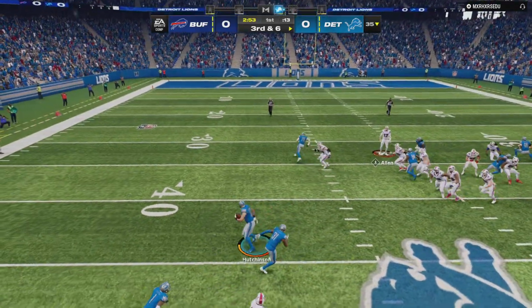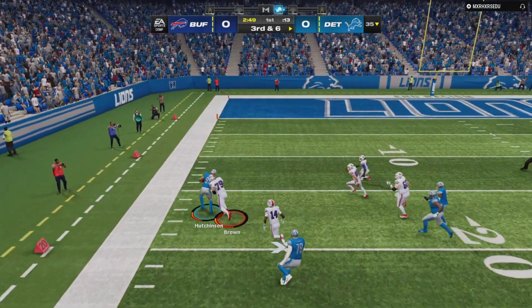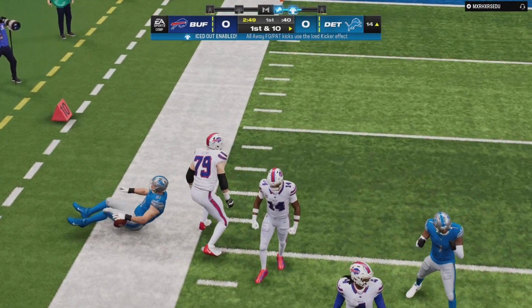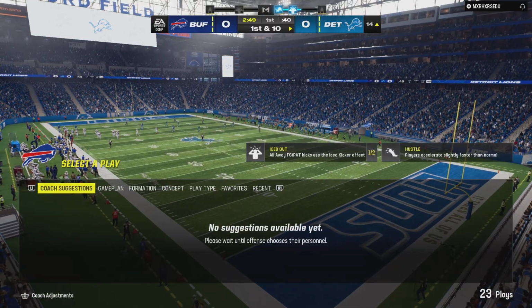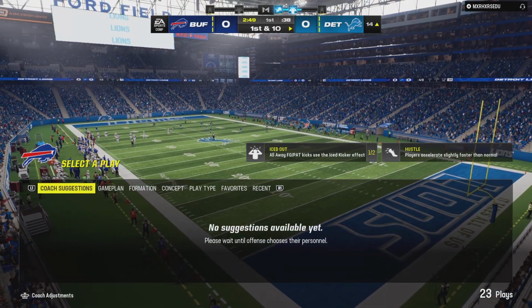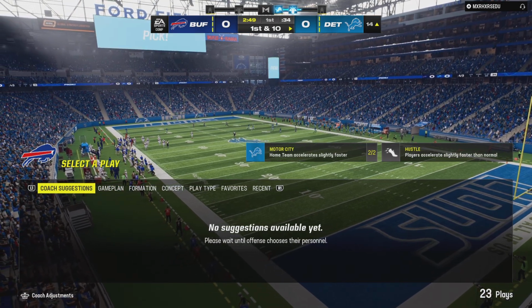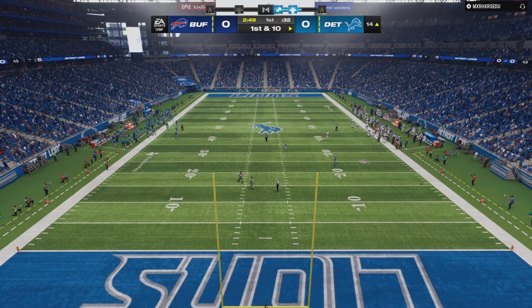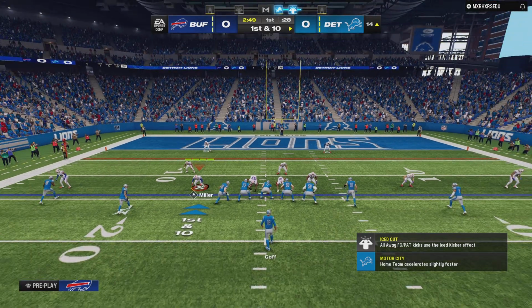Oh, his first throw of the game going to be intercepted. Loose inside the 30. And they will finally get him, but not until he's all the way down inside the 15-yard line. The Lions take over 1st and 10 at the 14-yard line. Here's a 1st and 10 at the 14-yard line.